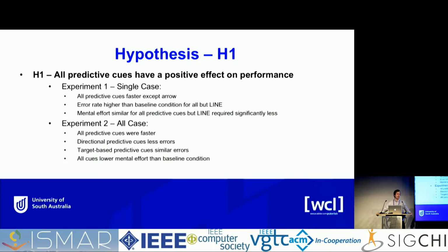Whereas for the more complex experiment, the all-case experiment 2, we note that all cues were faster than the baseline condition, and we can also note that the directional-based cues had a lot lower error rate than the baseline condition. However, the target-based cues had a very similar error rate to the baseline condition, and the reason for this, we believe, is because when you have 16 green annotations shown to you at once, and let's say one of them is blinking or one of them is a different color, you might be led to believe that that is the current task at hand, so you might want to push that button instead, whereas it is actually the upcoming task. So we believe that is the reason why the target-based cues had a high amount of errors for the all case. And regarding mental effort, all of the predictive cues had a much lower mental effort than the baseline condition for the complex task.